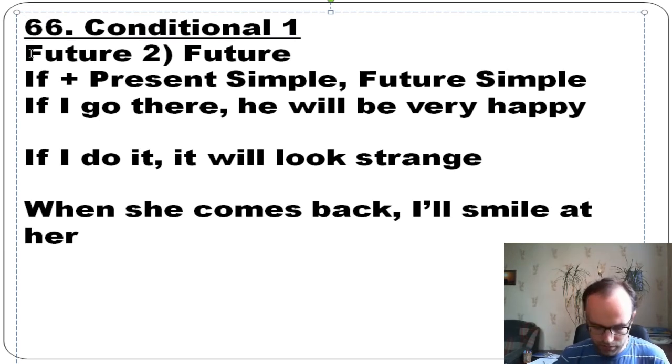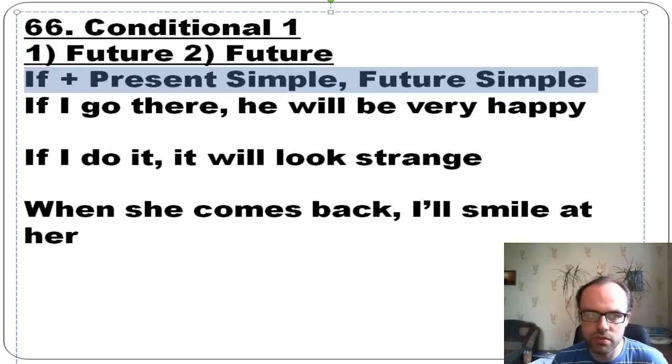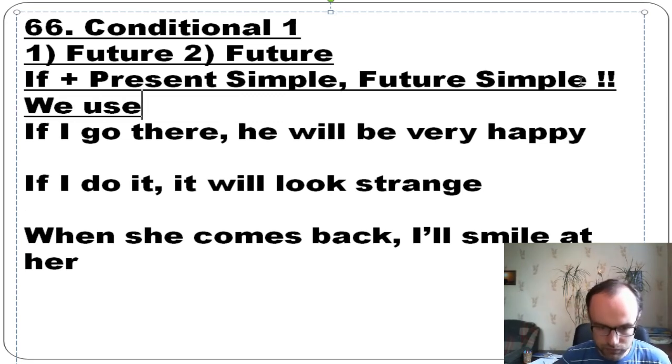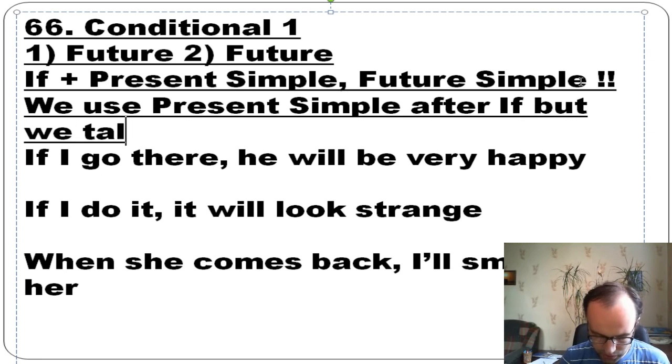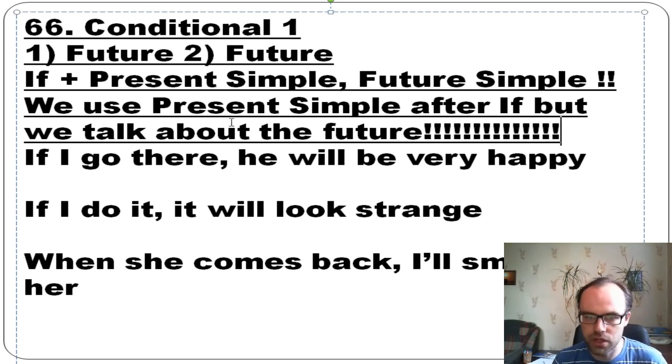Okay? So we talk about the future in the first part of the sentence, and we talk about the future in the second part of the sentence, but we use present simple after if. Please remember it. We use present simple after if, okay? But we talk about the future.